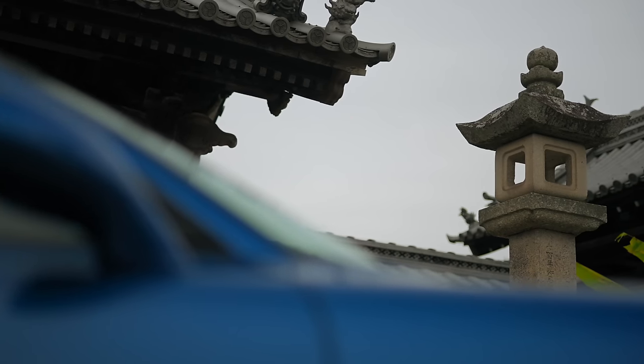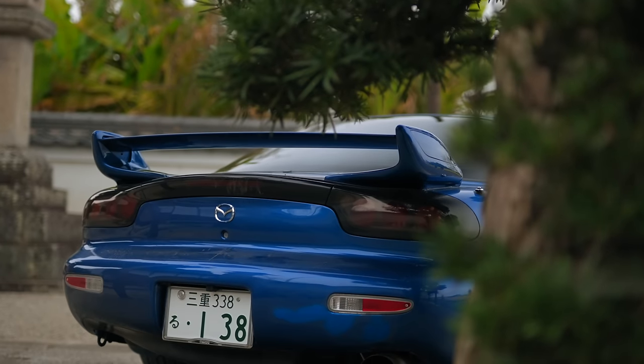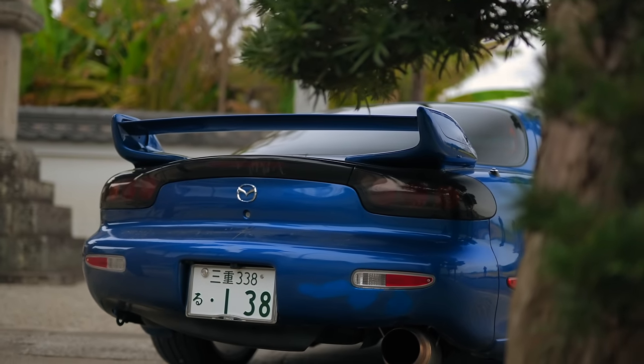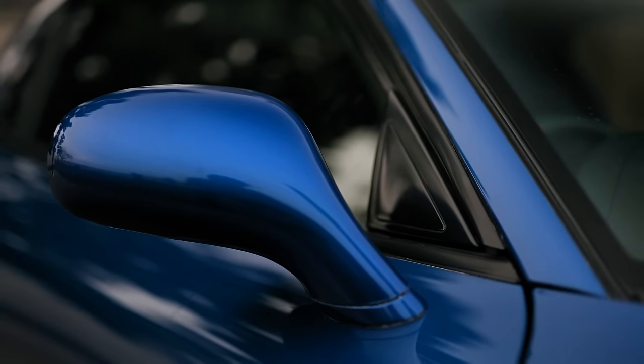The Saihoji Temple in Matsusaka has been run by the Fujita family for generations, and they've kindly allowed us to park the RX-7 on their grounds.